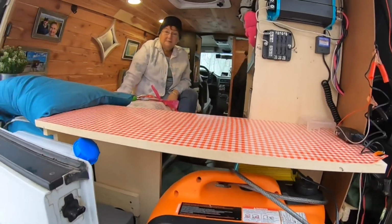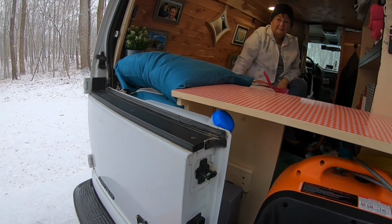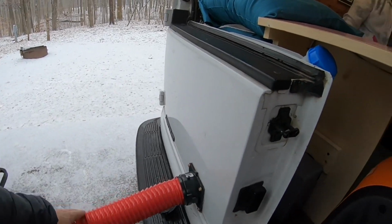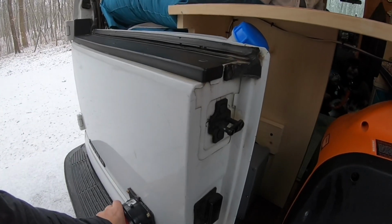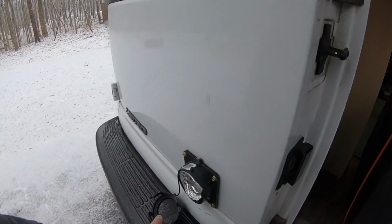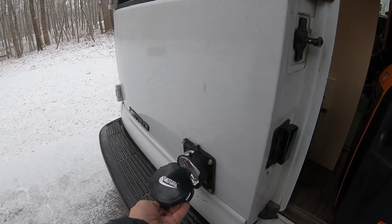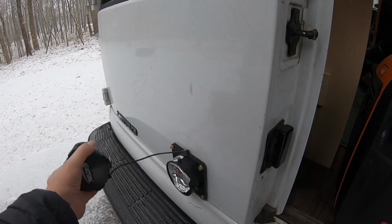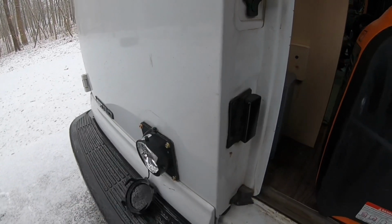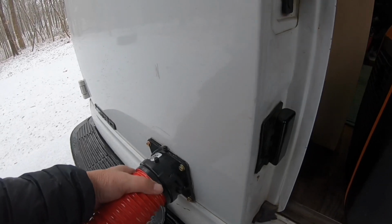This is something I get the most questions about when people see pictures. People always want to know what this red hose is, what this red hose does. What I've done here is these clamps. This is nothing more than a Valterra sewer connection. So you can put the cap on here and close this off. But for what I do right now, I'm using it to hook the hose to the Runaway.